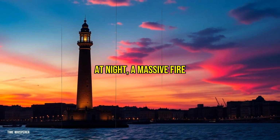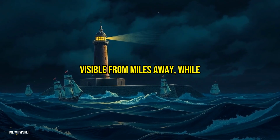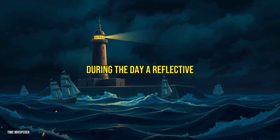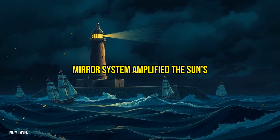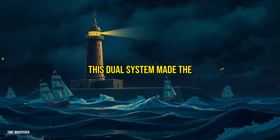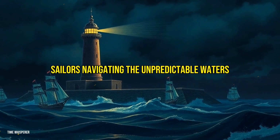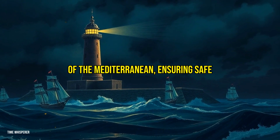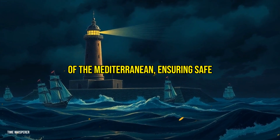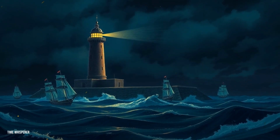At night, a massive fire at the top of the structure provided a steady light, visible from miles away, while during the day, a reflective mirror system amplified the sun's rays to serve the same purpose. This dual system made the lighthouse an invaluable tool for sailors navigating the unpredictable waters of the Mediterranean, ensuring safe passage for trade ships that carried goods vital to Egypt's economy.